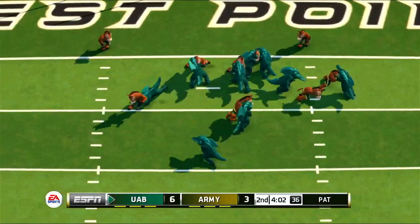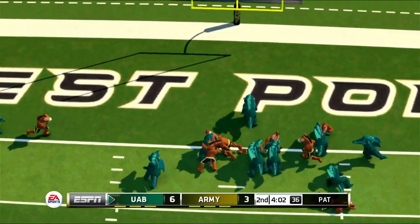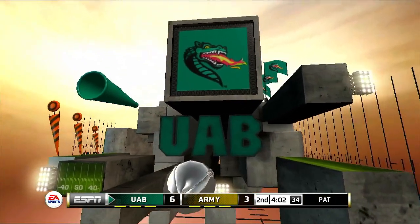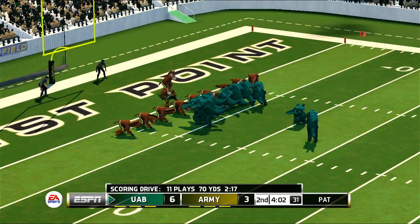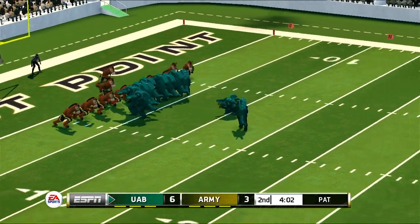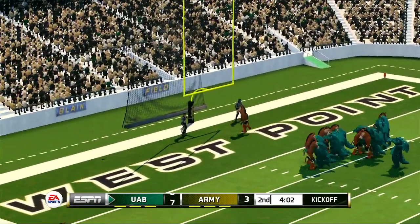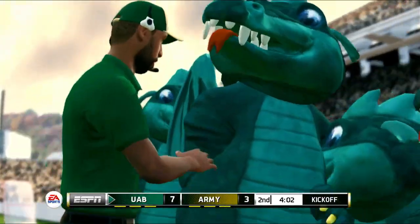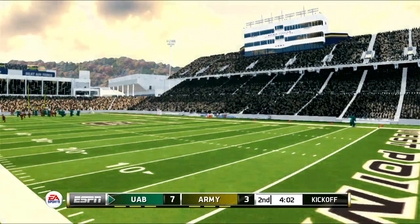Things can get pretty fierce in this territory, but they look totally in control there. He splits the uprights with the extra point. It was an 11-play, 76-yard drive, and it's good for 7 points.